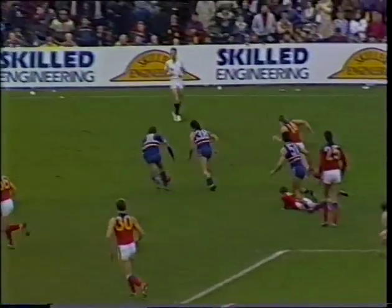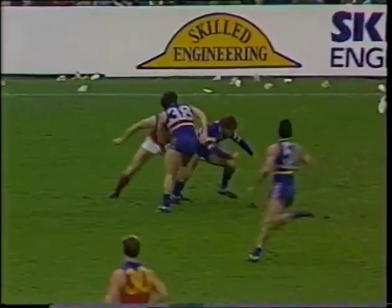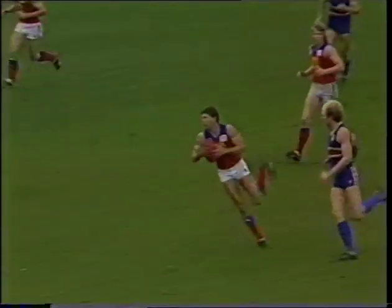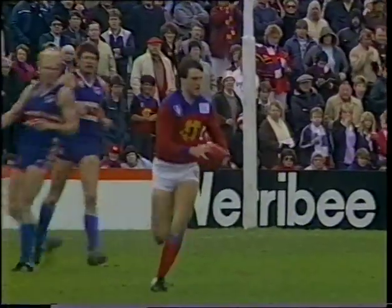McLean for Footscray. Gets it out wide. McGuinness, Petraglia doing the shepherding. McGuinness goes in after it again onto his left foot. Kicks it long to full forward. It's a kick off the side, and it gives Pert the chance. He doesn't waste much time.